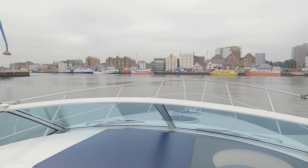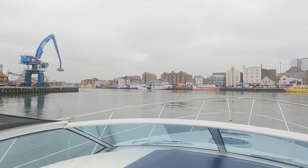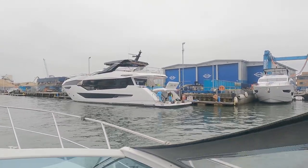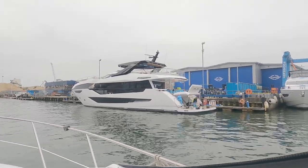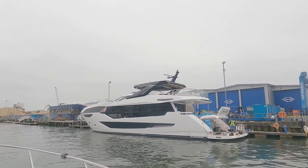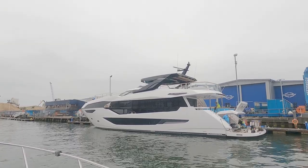Going to go and get some fuel and top back up for what we've burnt on this trip. And this, for the sake of it, is the brand new Sunseeker 100. I think this is the first one out of the tin. It's a bit of a beast.